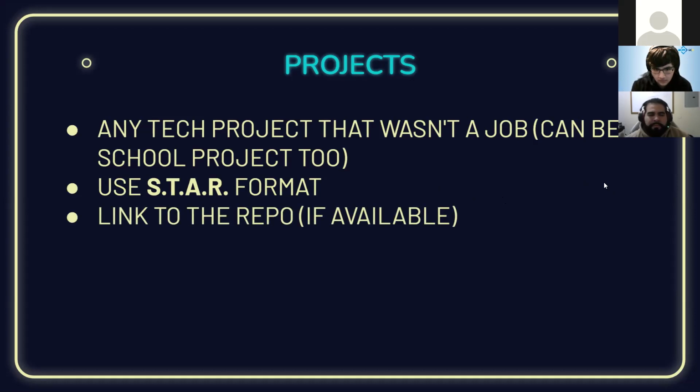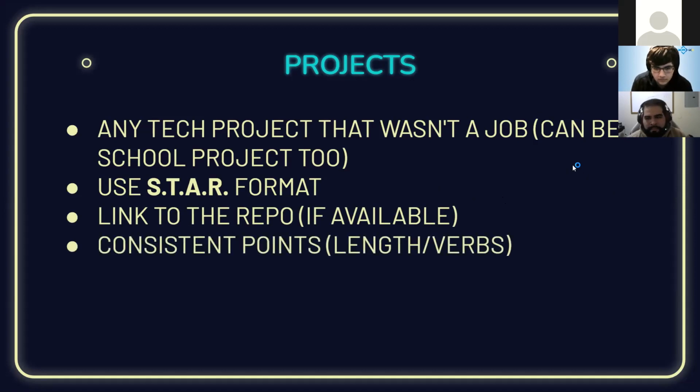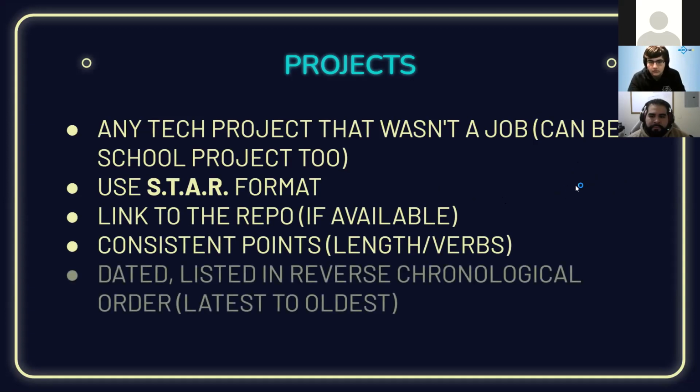In the projects, you're also going to link to the repo if it's available. So if you have it public on GitHub, make sure to put the link there. And again, for projects and experiences, you want the points to be consistent, mainly in the length and the verbs that you use. And you're going to list them, you're going to have them dated, and you're going to list them in reverse chronological order. So the latest is at top, the oldest is at the bottom.